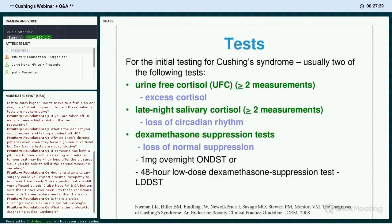The difficulty is that this is a very sensitive test. So in fact, people who are shift workers or have other intercurrent illness or other problems can have elevated salivary cortisol without Cushing's, so that's then a problem with potential false positives.